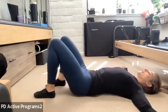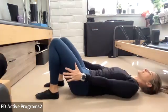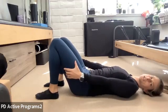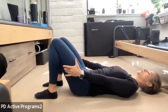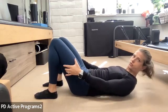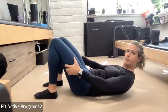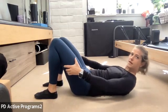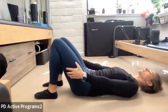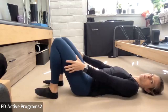All righty. From here, feet are flat again, knees bent. Hands are going to come to your thighs. We're going to draw the chin towards your chest. Curl your head and shoulders up off the mat. You can use your arms on your legs to pull you up. And then release yourself back down to the ground. Of course, we're going to start to use our abdominal muscles, less in the arms, more in the abs.